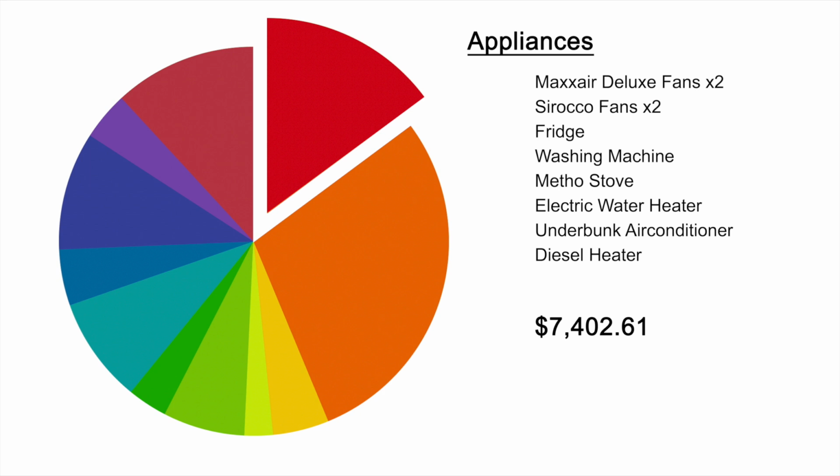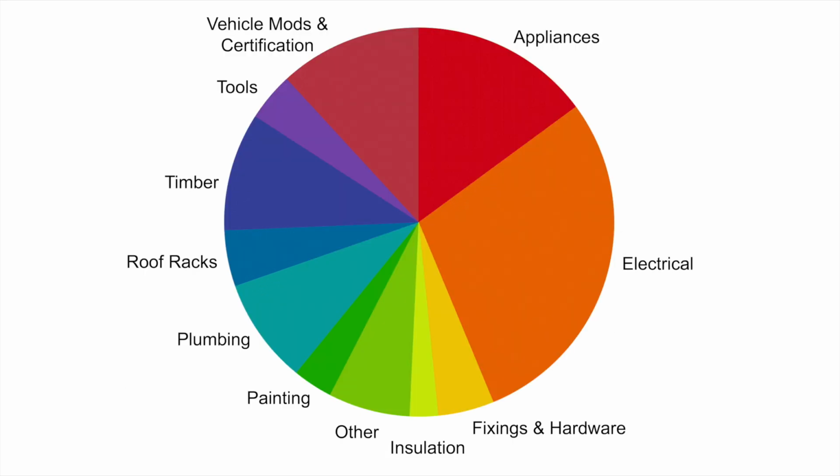And on the flip side to that, my fridge, I only paid about $900 for because it's an ordinary domestic household fridge. If you were to buy an RV fridge anywhere near that same size, it could be up around $2,000 or $3,000. So again, it just depends which appliances you choose. There's a huge variation in cost associated with them. So the electrical system and my appliances accounted for almost half of the entire cost of the build.